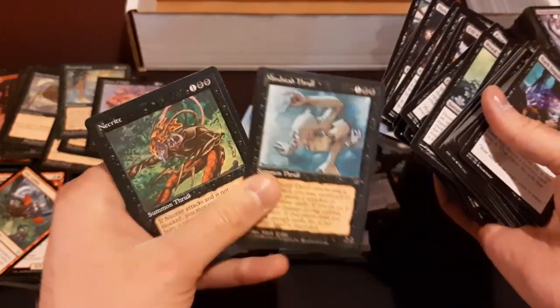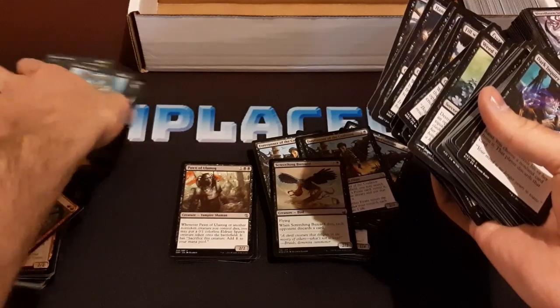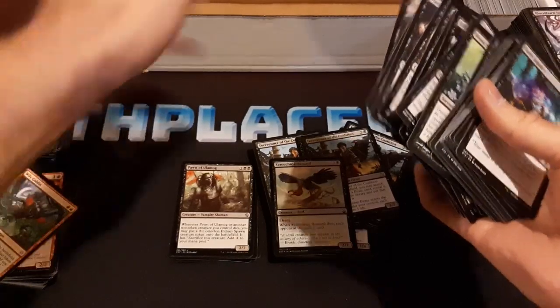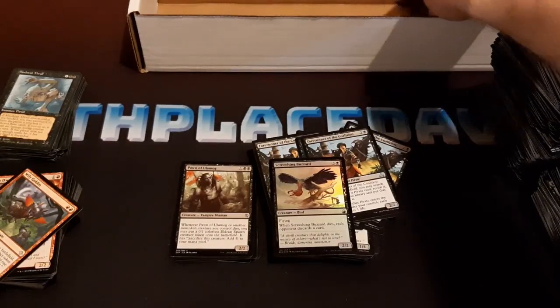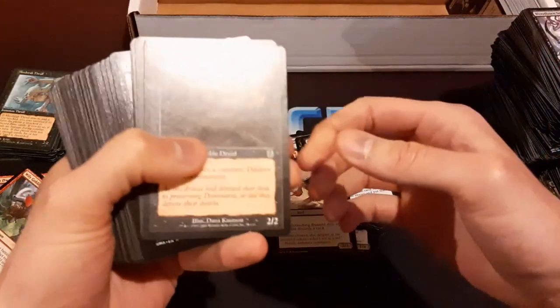More old school stuff. I'll have to check on these. I assume they're just going to be commons and uncommons, but I'm not familiar with all the old cards, so there could be some rares in there. I'll probably just scan up all of the old cards after, see if there's anything that I'm unaware of.